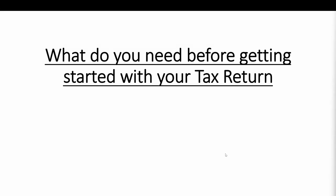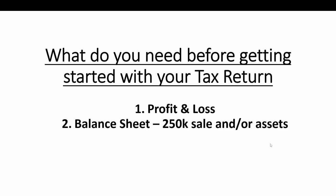Okay, so what do we need before getting started with your tax return? Number one, profit and loss. Number two, balance sheet. Only if your gross revenue, sales, and or assets are over $250,000. If they're less, we don't need a balance sheet. If they're over, we do.